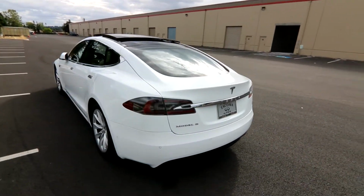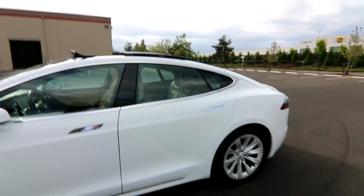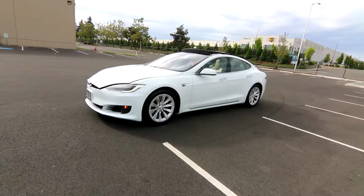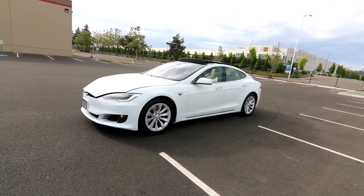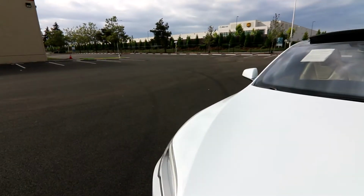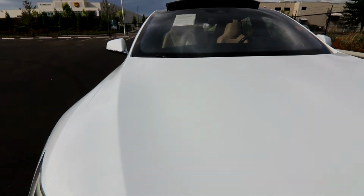Even though this design goes back to 2012, the Model S is still one of the lowest drag coefficient vehicles on the road. There are a few other vehicles that have a lower drag coefficient, that are as aerodynamic as this Model S, and at the same time it absolutely looks beautiful. So they just did minor updates in 2021. I think it looks absolutely beautiful. They don't really need to do much else.